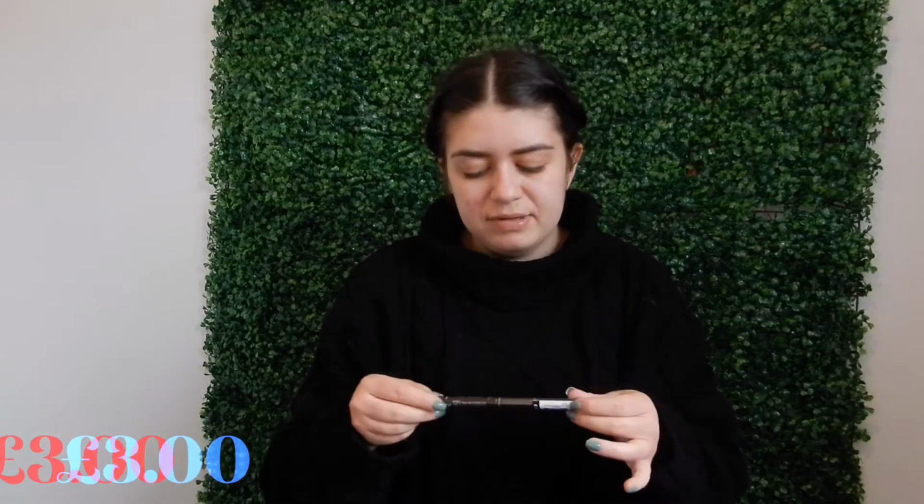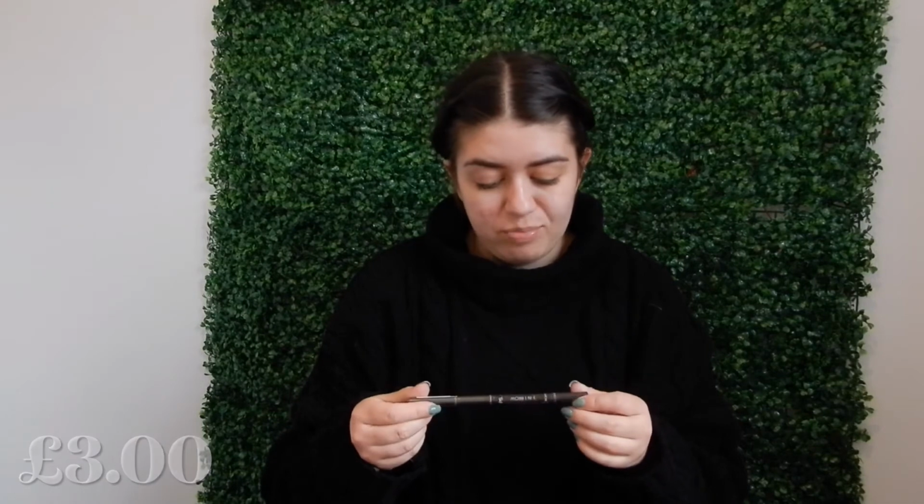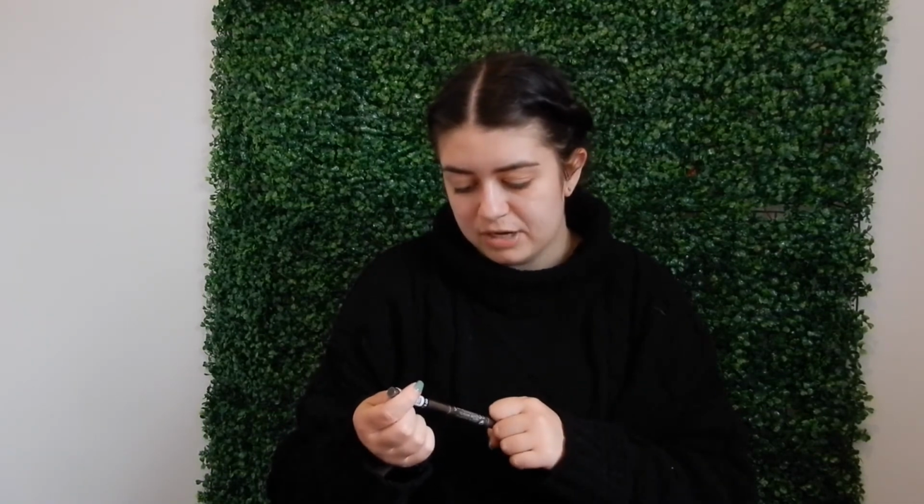And then I got this eyebrow pencil, which was £3. I've never tried their eyebrow pencil before. It says a 3-in-1 brow. I kind of just picked it up without looking at it. Looks like you get a powder, pencil and a gel. I only really needed a pencil. But let's try and open it up and see. I'm going to open it up and I think I've worked it out.